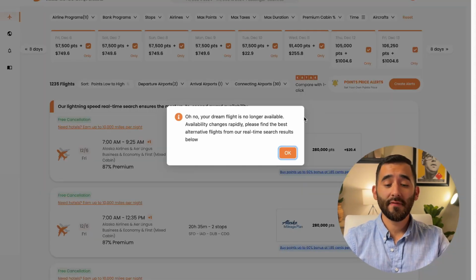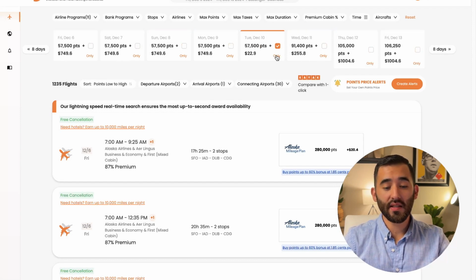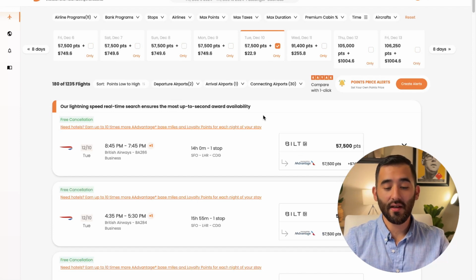And so if you search the flight and it's no longer available, it will give you this pop-up window saying, oh no, it's no longer available. But you at least have all these different awards searched, and so there's $57,000, $22. This may be an interesting flight, click on that, etc., and go from there.